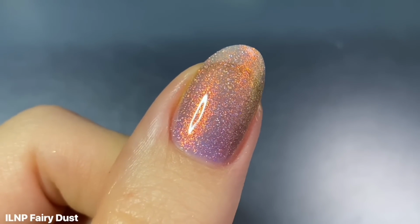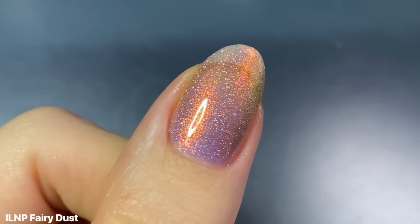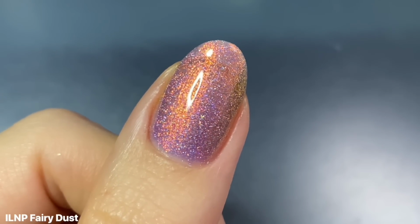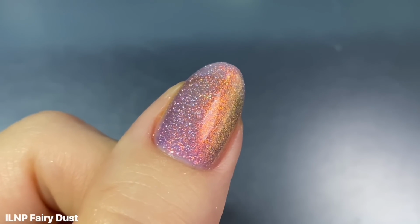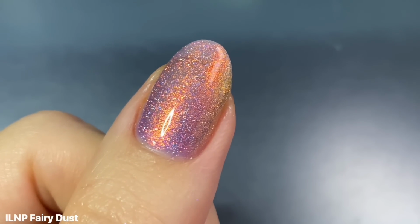I feel like this kind of reminds me of Polish for Days Electra, which recently came out. I'm honestly debating on getting it, even though, like I just said, this one sort of reminds me of that. I am just itching for those shades.